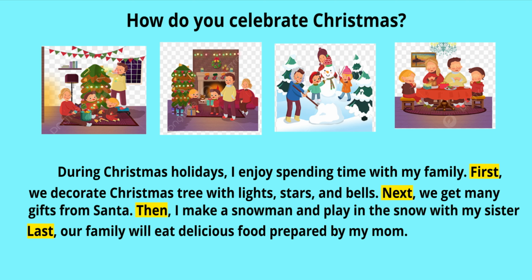As you learnt about sequencing, now you should be able to write 3 to 4 sentences on any topic pretty easily. Here is your first prompt. How do you celebrate Christmas? So, you need to organize your ideas to write about your celebrations.